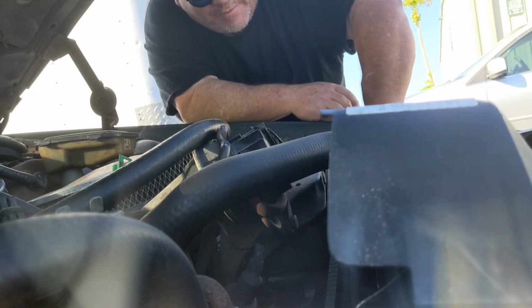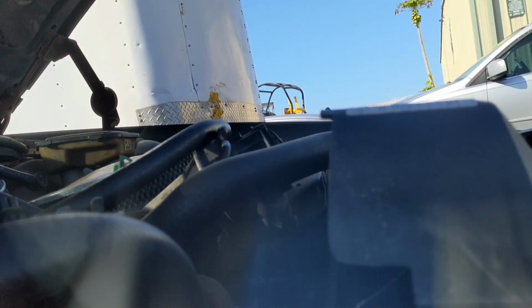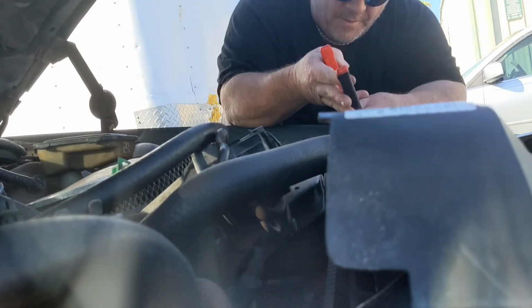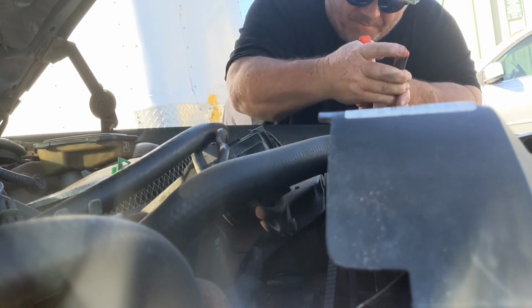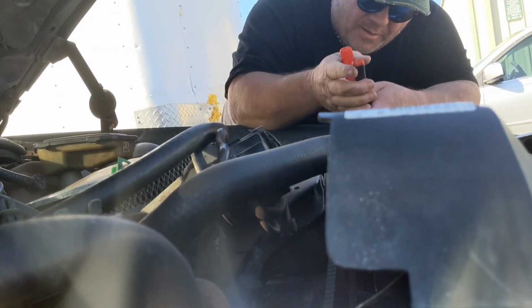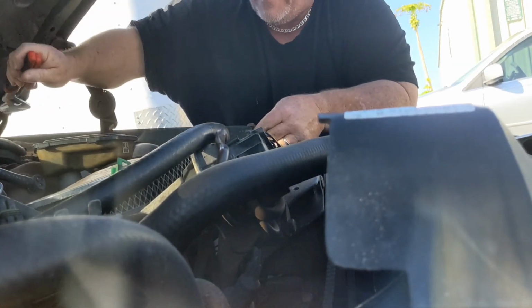We're gonna have a little problem with this battery. I'll have to get another tool. See if this will work. Come on. There we go. Jeez Louise.